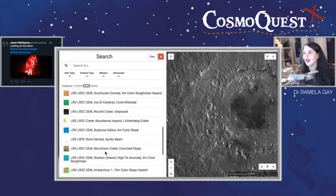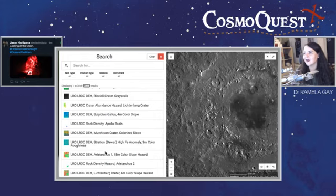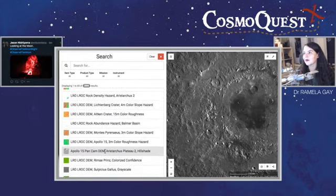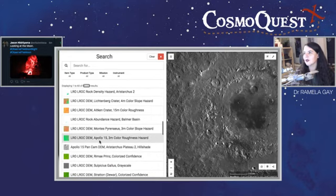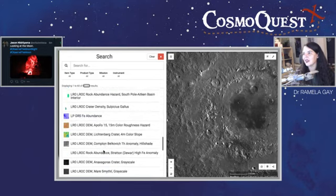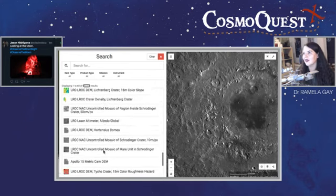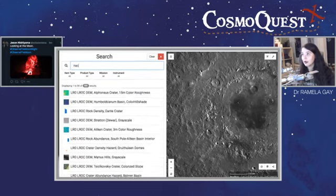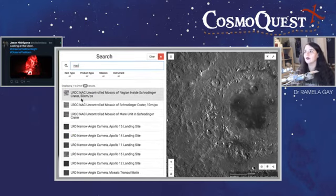LROC is... sorry, I'm just trying to figure out what all we have in here for the different things that I can pull up. Let's see what I can do to find NAC images. NAC. So here we go. You can see narrow angle camera.